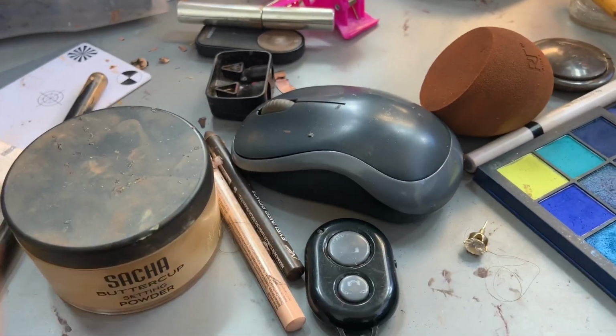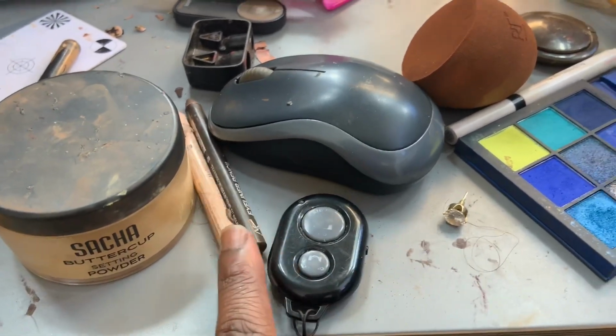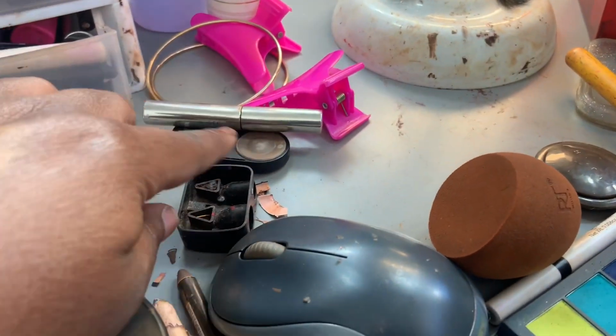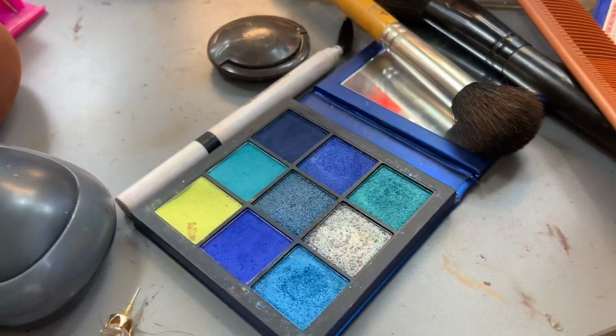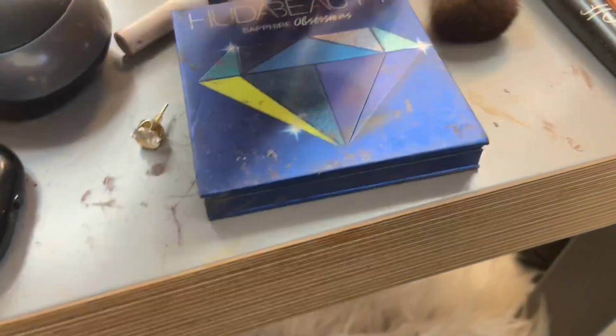I just did a look, you guys, so that's why it's kind of messy up here. I have the NYX Wonder Pencil, which I love. I have that in my waterline right now. Brown lip liner. I have my clicker for my camera. This is for when I take pictures on my camera. I have my dirty Real Techniques sponge. I have a Huda Beauty Sapphire Obsessions palette. I just used this palette to create this look I have on right now.